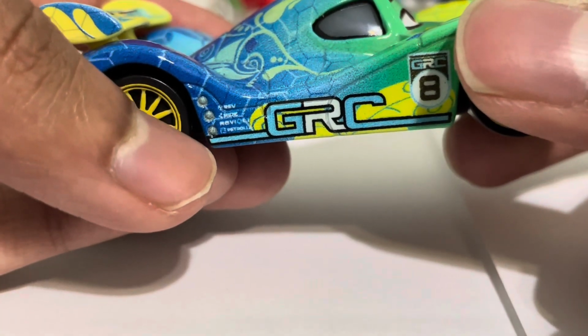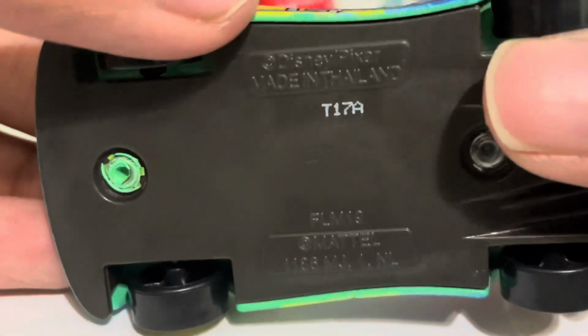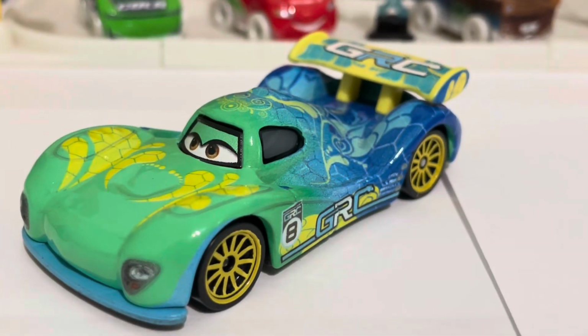Okay, yeah, Rev, Ride, Refueling Patrol. I can read it a little bit better than I can hear. I don't know what happened, but pretty cool. Here is the base. Yeah, not much going on on the base for Carla, but that about does it for Carla Veloso, GRC version. She's a pretty cool version.